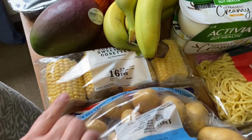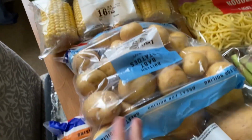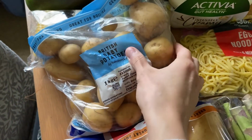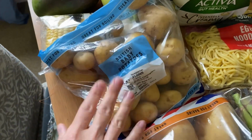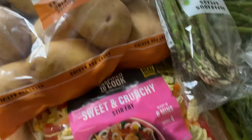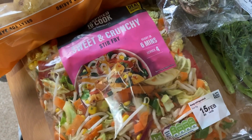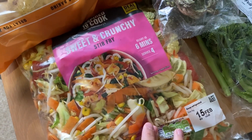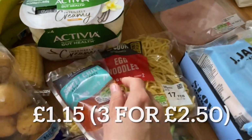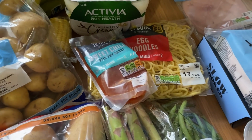And then onto the veg, I've got some of these mini corn on the cobs for a dinner. I've got some British baby potatoes. I'm going to do those roasted in the air fryer, I think. And then I've also got a big bag of the British baking potatoes. I've got a sweet and crunchy stir fry veg. I'm going to obviously do a stir fry, and these were on the offer with the noodles and also the sauce. So I got a sweet chili sauce and the noodles and the veg for £2.50, I think it was.